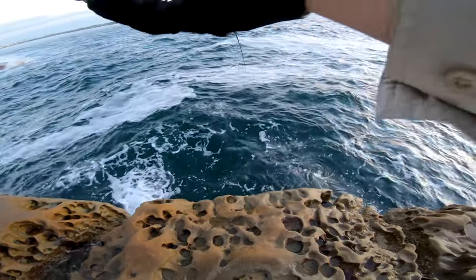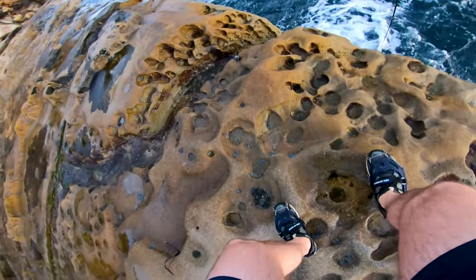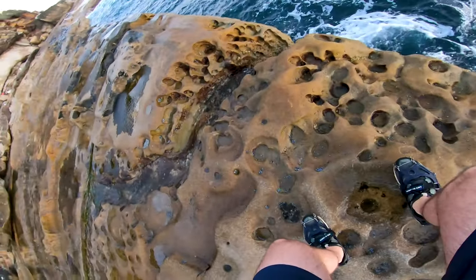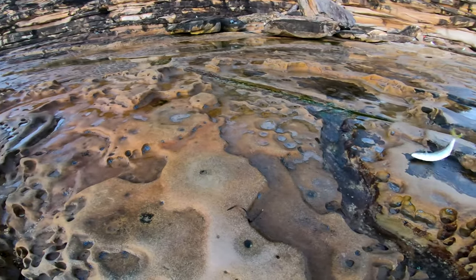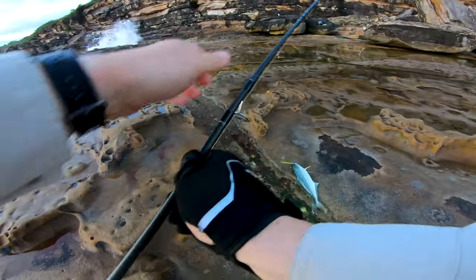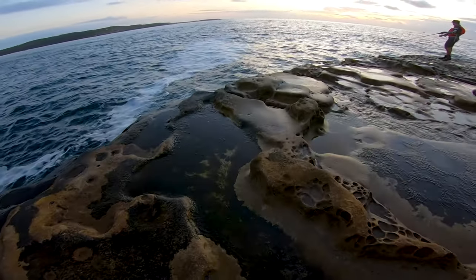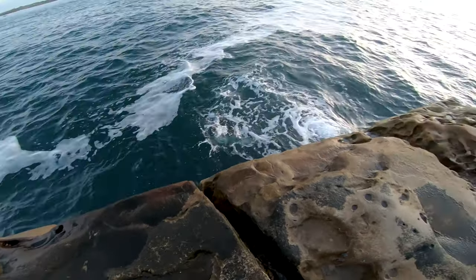Here we go, guys. What is it, like a 62 or so? Healthy fish. He is gonna go back in the drink. Perfect, head first.